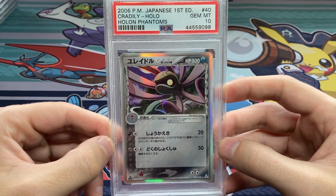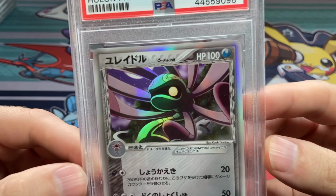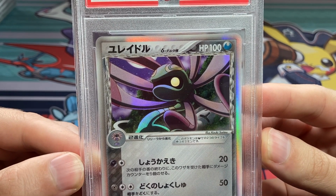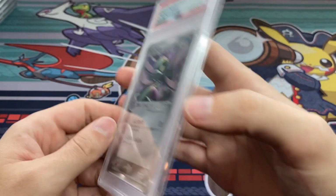Cradily, so we went from some of the top ones to arguably not one of the top ones, but again, this artwork is amazing. All of these Delta Species cards just have fantastic art. Beautiful Kuki Saito there, Cradily sort of coming out of the forest in the moonlight, just beautiful.